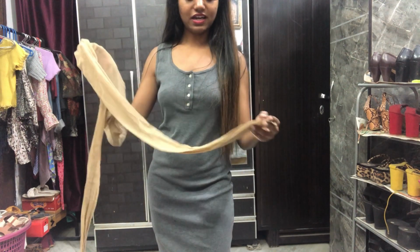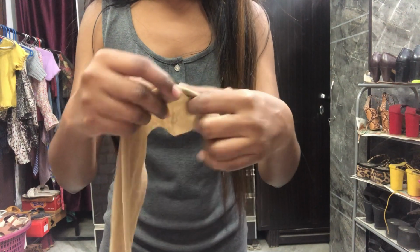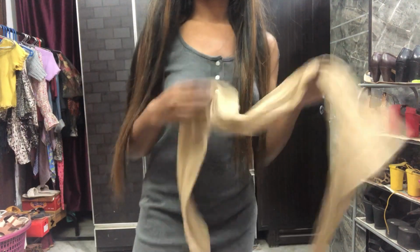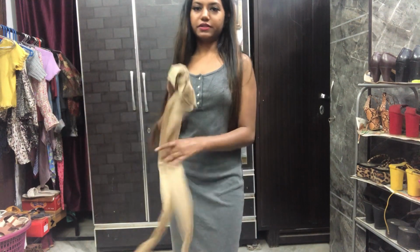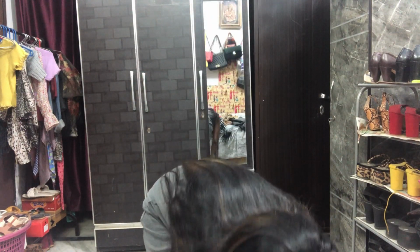But anyway, I liked it because it has a lacy thing over here. Can you see? I hope you can see, it's lace. It's not normal stockings, it has lace over here and all that. It was 100 rupees, you guys. I could have gotten this for 80 rupees, but he did not bargain, so I was like, I like it, I'm gonna buy it. Yeah. Okay, I've got so many stockings, you guys. And I keep buying them.